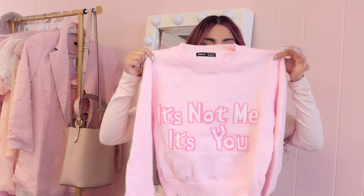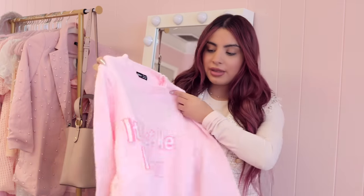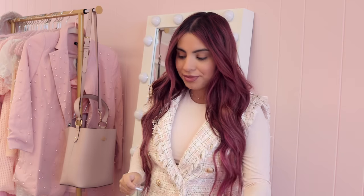Yeah, and this baby pink is the prettiest soft pink. This with a cute little skirt with Gucci tights and some white knee-high boots. I live for it.